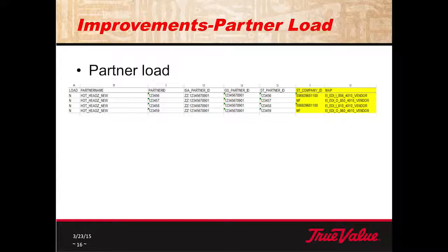So what we have, we load a new partner from a spreadsheet, and I'm only showing you a snippet here of the spreadsheet. I hid some of the columns.